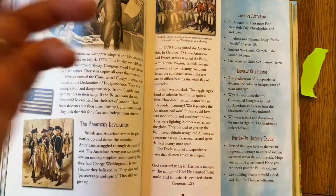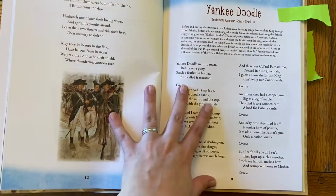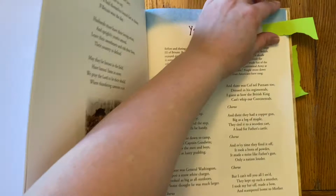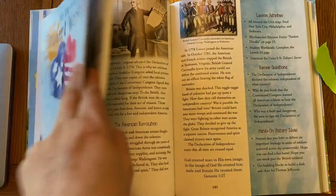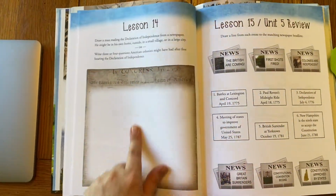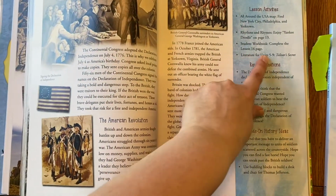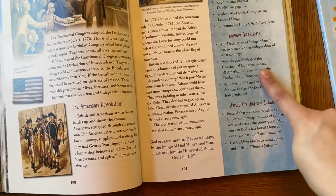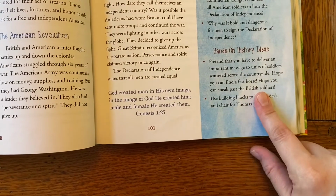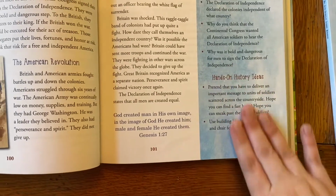Then it has a Rhythms and Rhymes song. So you grab that book and you open that up. And it usually tells a little bit of the history about the song, and then you can read it, sing it, listen to the version of it that they provide. Then there is a student workbook page to do. So it tells you to go do the lesson 14 workbook page, which we don't do, but if we did, there would be that. And then if you're reading the associated chapter book literature, it tells you what you are currently reading that goes along with it. And there are some review questions, and then the hands-on history ideas where it gives you some suggestions. These are typically like go pretend to do something or build something out of blocks. They repeat those a lot.